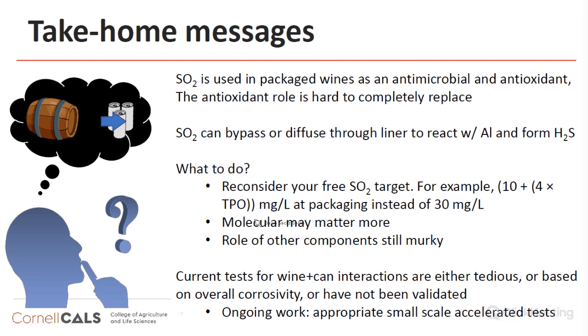Practical recommendation right now, of all the things that you can consider, all that big list of copper and chloride and other things, the big one to focus on, and that you can usually control, is your free SO2. If you're packaging with 30, because you've always packaged with 30, see if you can go lower. The recommendation I've been telling people is take 10, which is the floor you'd like to go to, find your total package oxygen, multiply times 4, add those all together. Why 4?